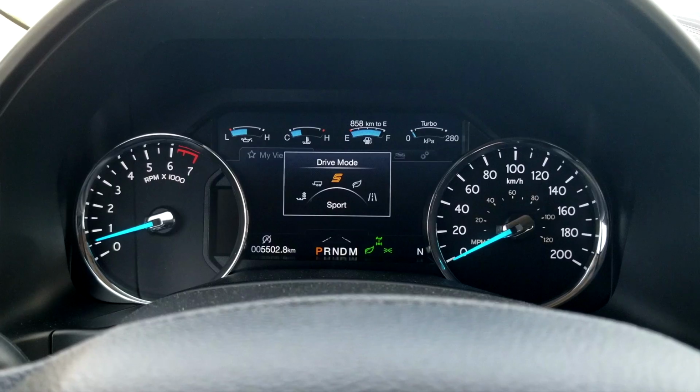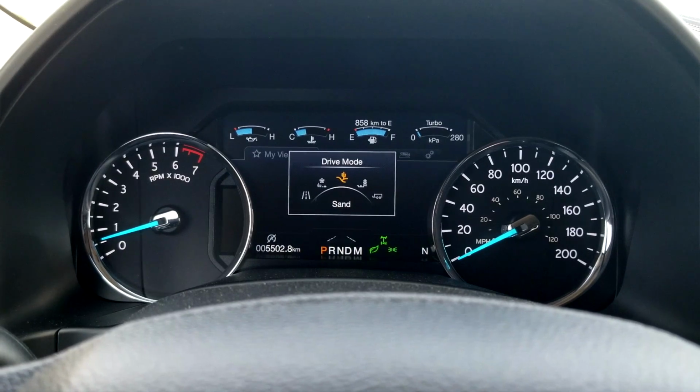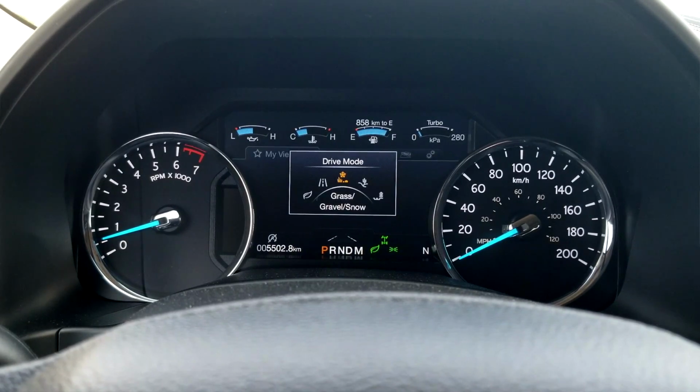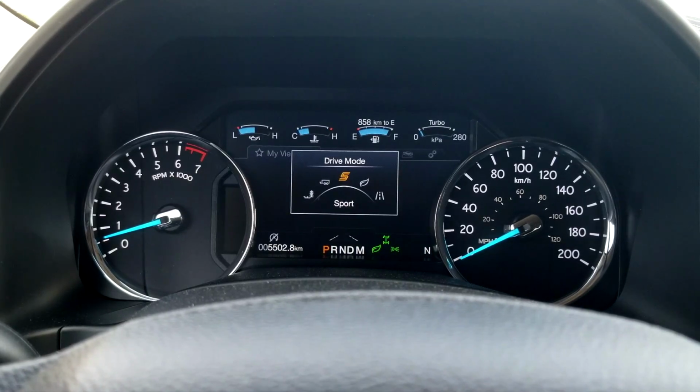However, it's a drive selector. You've got lots of options. So whether you're towing a boat or whether you want to have a little bit of fun and put it into sport mode like I'm going to do right now, you can select the character of this vehicle. Now, when you're in sport mode, this vehicle gets really aggressive with the transmission. It holds gears for a long time. It wants to keep it right in that power band.